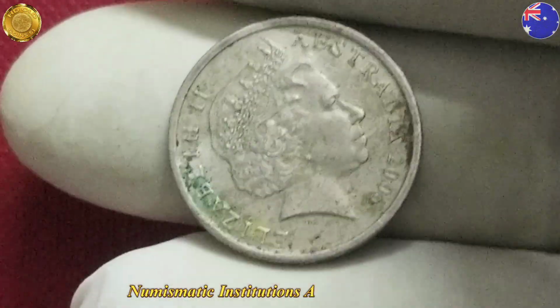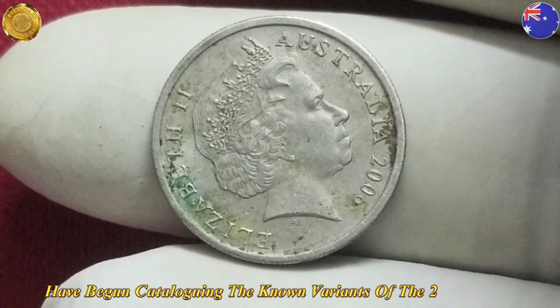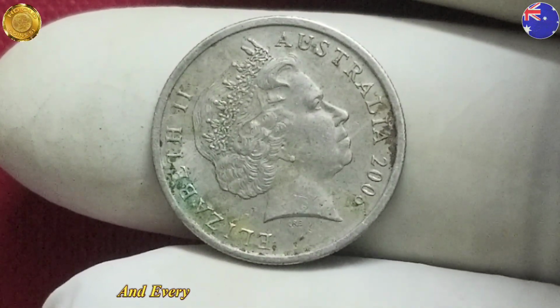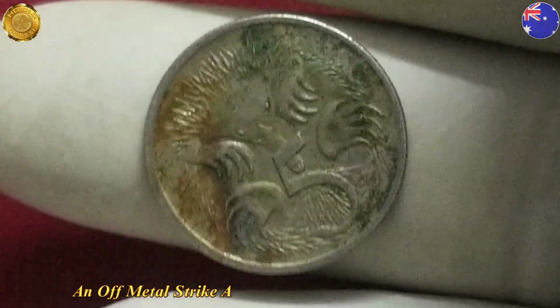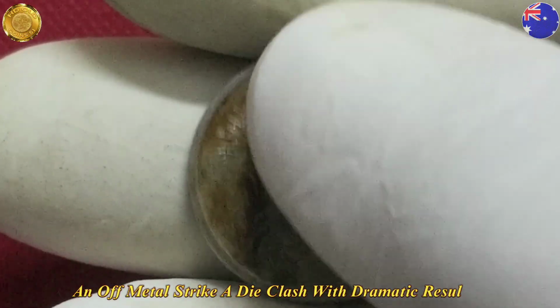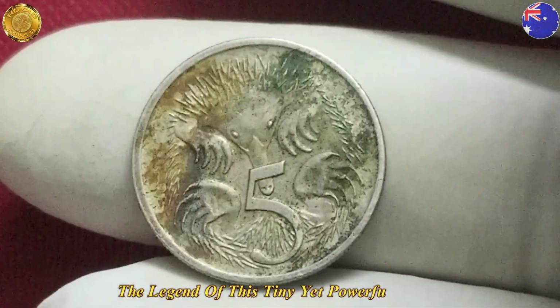Private collectors and auction houses aren't the only ones paying attention. Numismatic institutions across Australia have begun cataloging the known variants of the 2006 coin. And every year, more discoveries are added. An off-metal strike? A die clash with dramatic results? Each one adds to the lore, the legend of this tiny yet powerful coin.